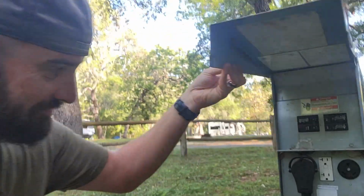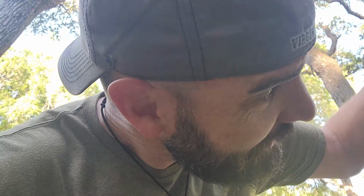This is why you can never tell what's underneath the power panel until you lift it, because you can see the nice little spidey. I think it's a wolf spider, but he's pretty large. And that's exactly where I was about to stick my hand.